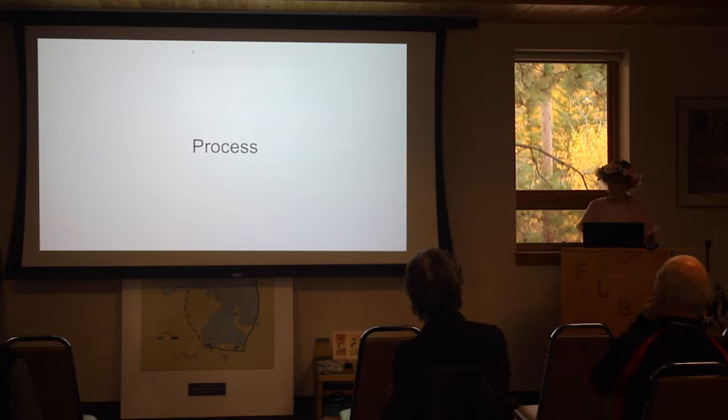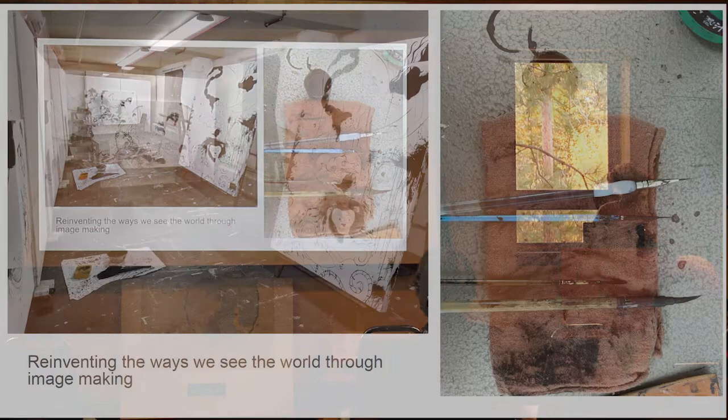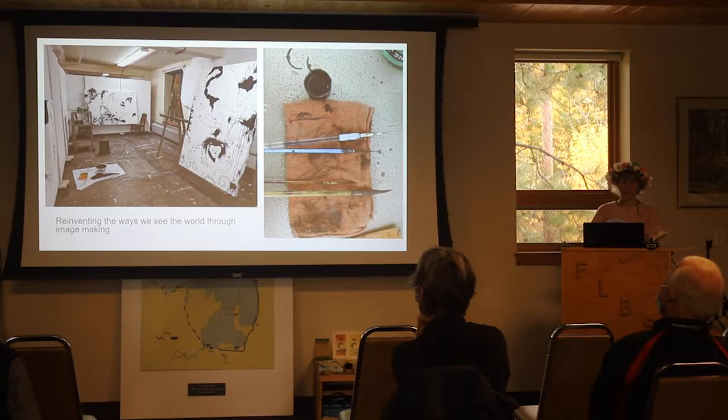So now we're going to talk about my process a little bit. My process is designed to have a lot of freedom, including moments when the content and the form fold in on one another and cannot be separated. I will discuss the broad process ideas and in particular how works get made.